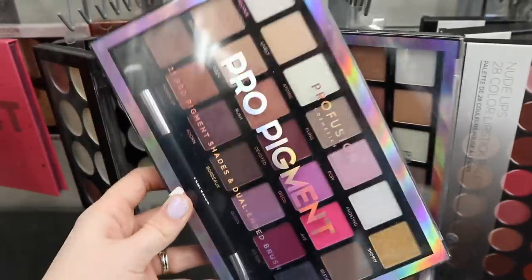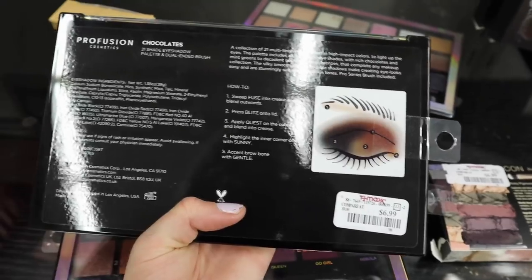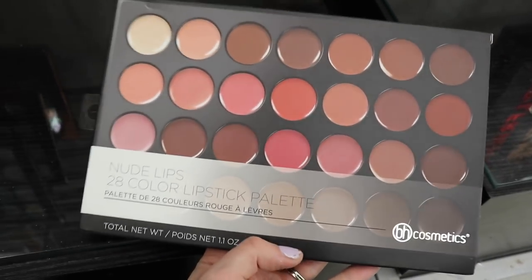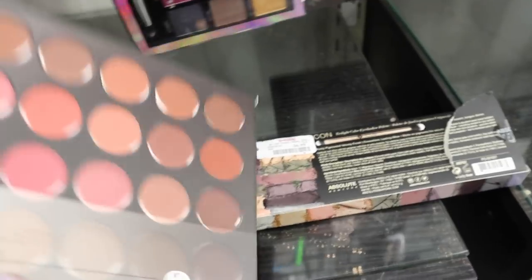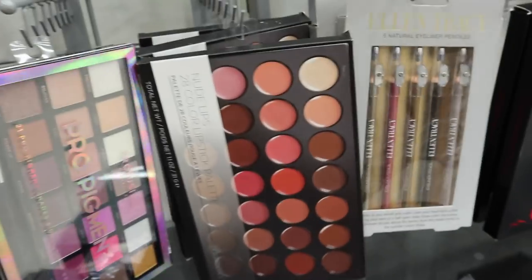And keep going with more affordable, we have some Profusion. This is the Pro Pigment. Let's see, I think there's one more. Ooh, yeah, the Chocolates Palette. $6.99 and $6.99. That's actually not bad. And then down the list one more time, there is some BH Nude Lips 28 Color Lipstick Palette, $7.99. Nude Lips, Nude Lips, and Nude Lips. Definitely not that bad if you just want something to kind of experiment with. I personally haven't tested these out though, so I can't speak to the quality, but maybe one day.